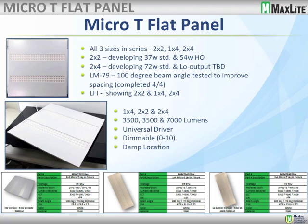The designers and architects like this type of fixture, but because of the low output you could get with this type of design, it was limited to reception areas and entranceways, not generally used for general illumination. Now, with the Maxlite Micro T with LED light engine, we can get 3,500 to 7,000 delivered lumens. These can be used as a primary light source, giving you another option in Troffer applications. Quite beautiful. The pictures do not do it justice. Maxlite.com has some better full-size photographs that you can take a look at if you're interested.